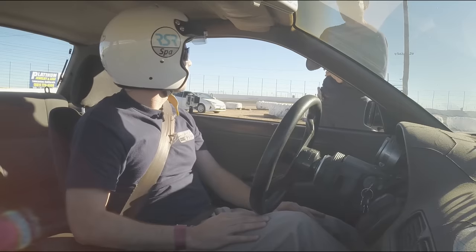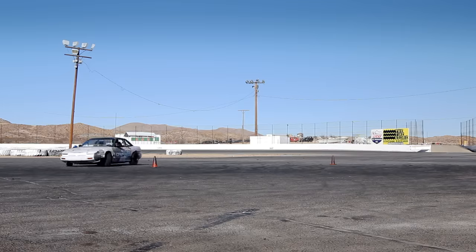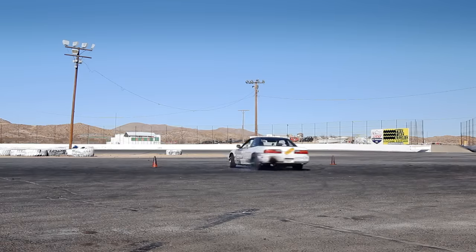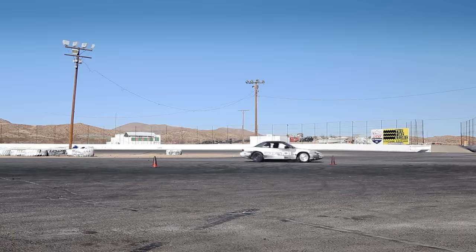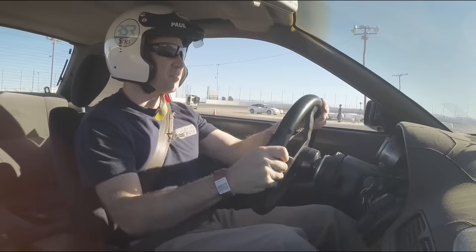Entering a turn light on throttle, exiting a turn heavy on throttle. Okay. Yeah. Get there, I can feel it. Try one more.